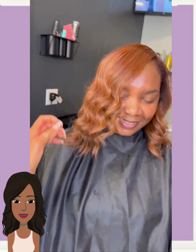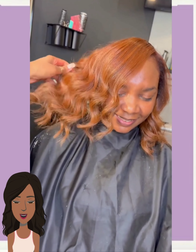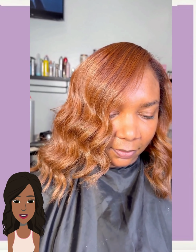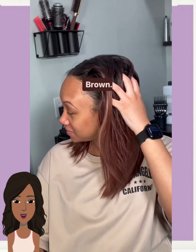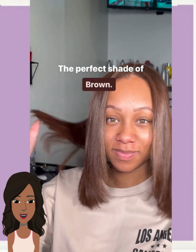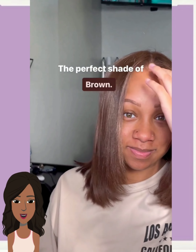Beautiful. Now her hair is more like around armpit length or so. The color looks amazing. Beautifully done. And then we have someone else who decided to go brown, perfect shade of brown too.